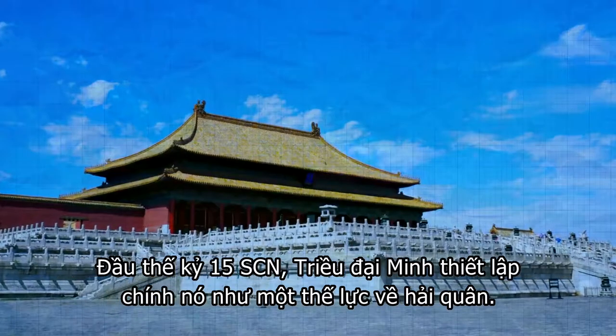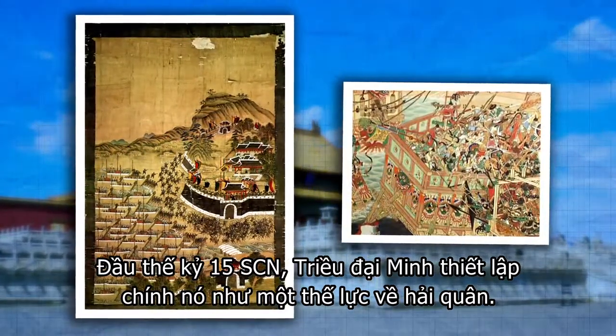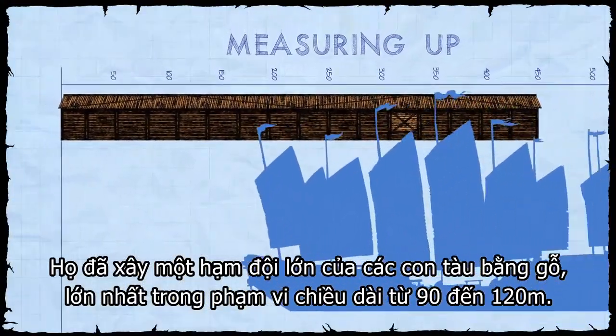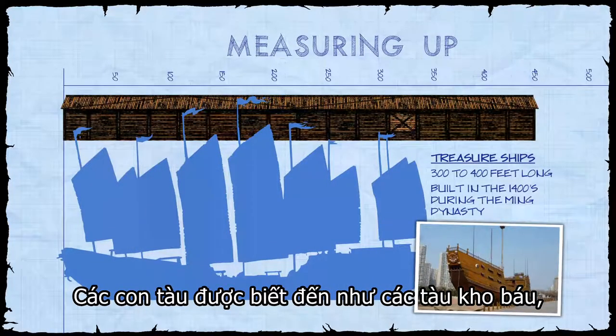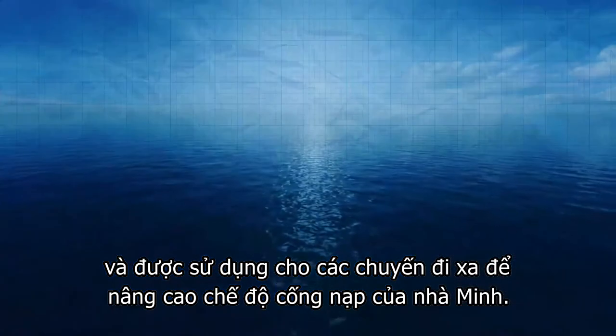In the early 15th century AD, the Ming Dynasty established itself as a naval power. They constructed a large fleet of wooden ships, the largest in the range from 300 to 400 feet long. The ships were known as treasure ships and were used on numerous voyages to enhance the Ming's tributary system.